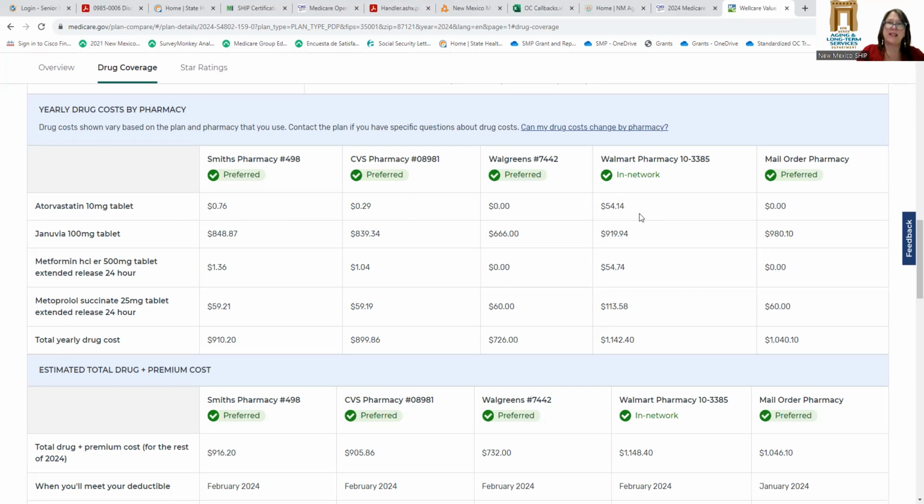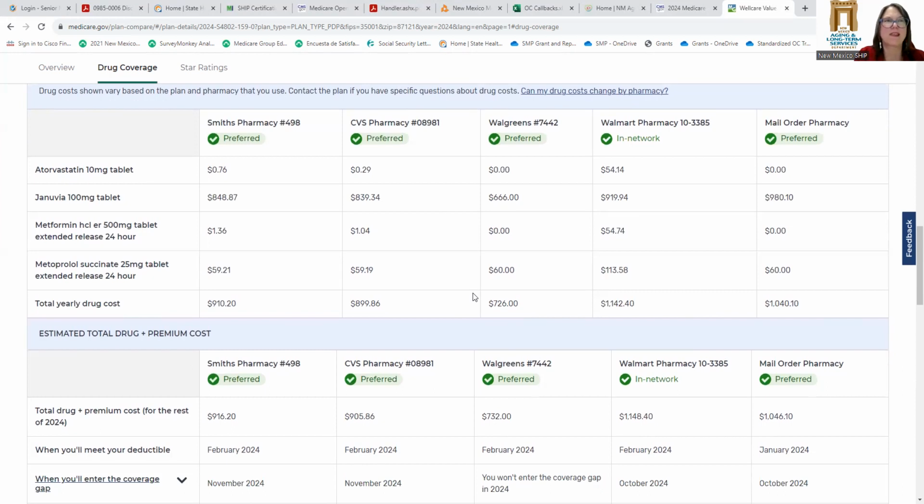Holy cow. So you can see that it's really important to look at different pharmacies and see what their network status is with any particular plan, because it can have a really big impact on your costs. And it may be worth it to change from your usual pharmacy if it's not preferred, or if it's out of network, in which case costs go up even more. Oh, it is the Januvia that is the big problem here. Right? It is expensive. Holy Moses. Okay. This cost is for the entire year. This is not per month. So we're going to take a look in a sec at what these things are going to cost per month.